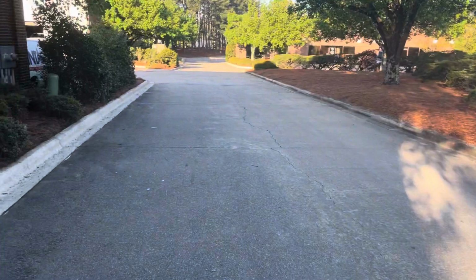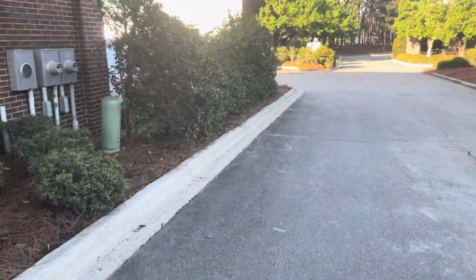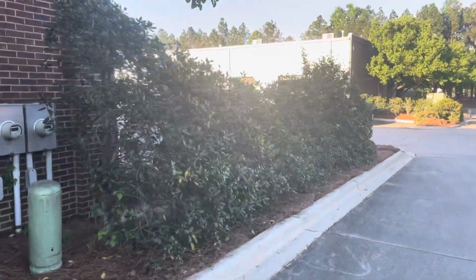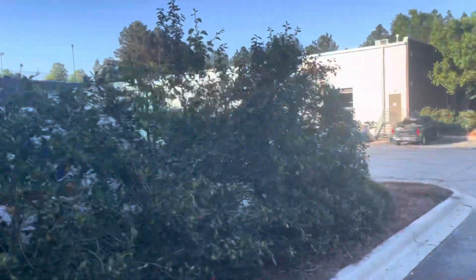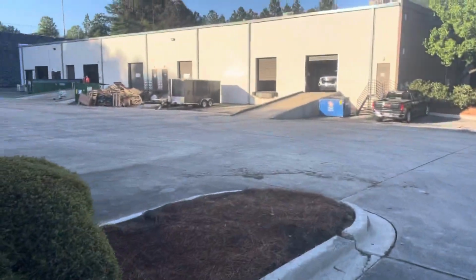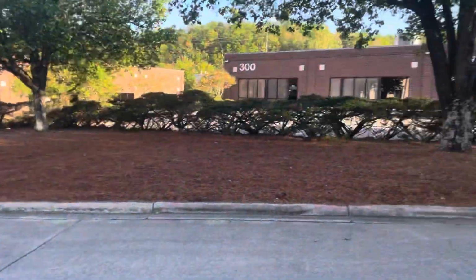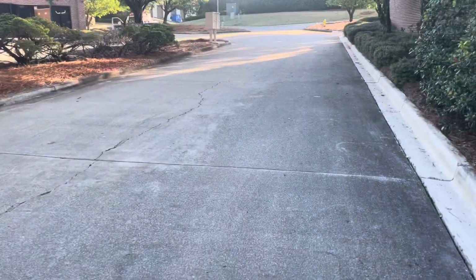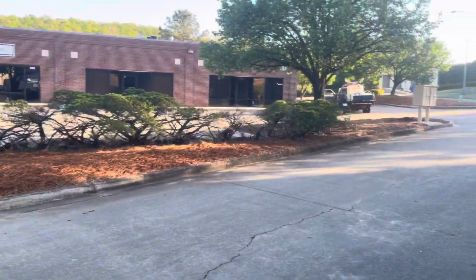19 buildings, and then we are soft washing the back of these buildings here. Oh yeah, and we're also cleaning the ramps. So started this job Monday, it's Friday. I've been getting out here at daylight every single day, trying to beat the cars.